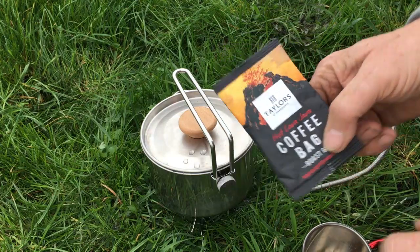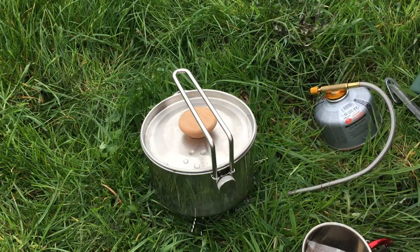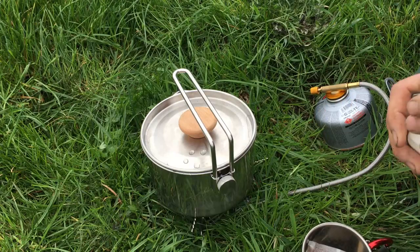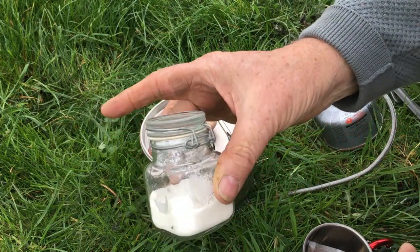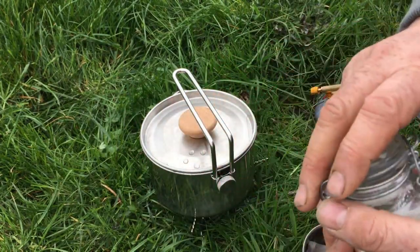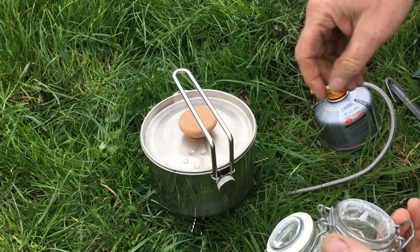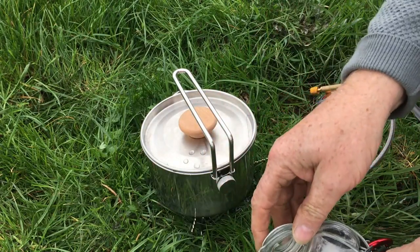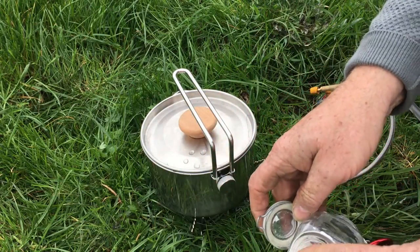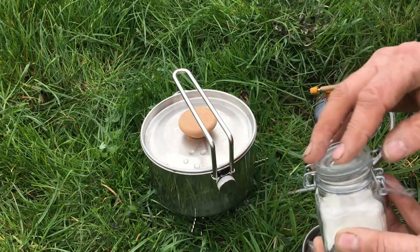So, have a good old Taylor's coffee today. In the bag. And I brought a little one. I really ought to put it in a plastic one, because this glass one will break. But that's what I had to hand at the time. But that's some coffee mate there. I'll just stick a little dash of coffee mate in there. Coffee tastes better with coffee mate.